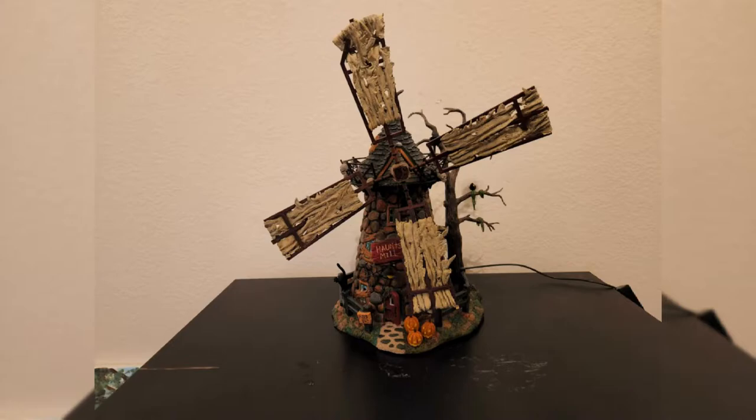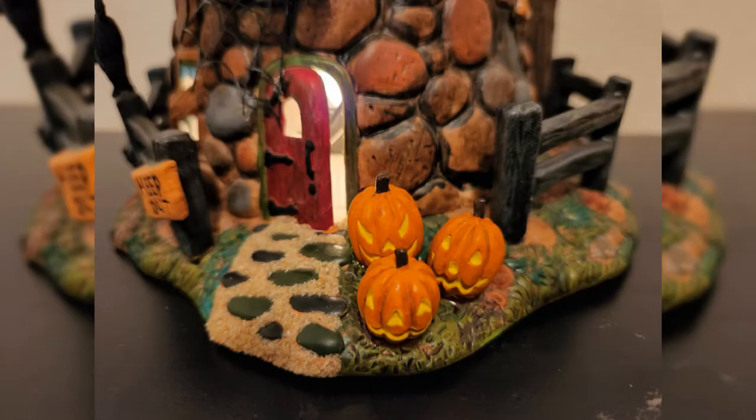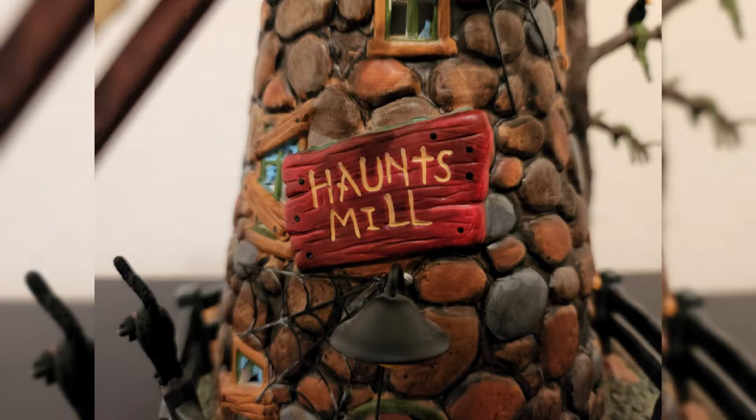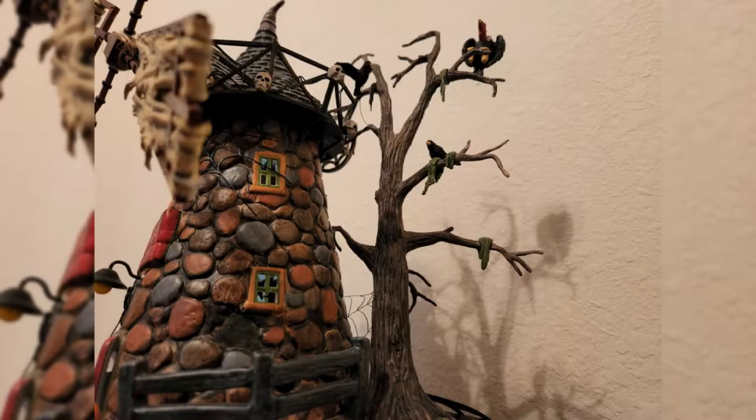The wind blades, like I said, you have these jack-o'-lanterns at the front, which I'm always a fan of. You have this fence that's around the building, and I love the black cat that's on it. You have this sign here that says the Haunts Mill sign. And of course, the coolest thing about it, in my opinion, this tree here with the vultures and the crows on it. It looks great.